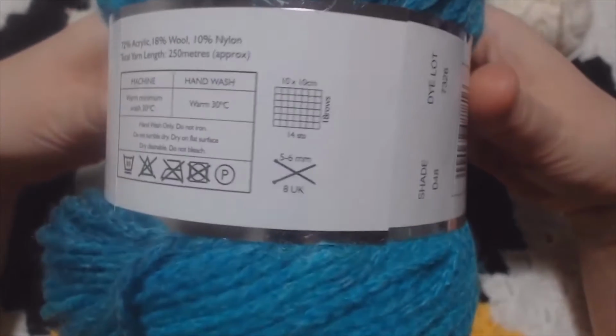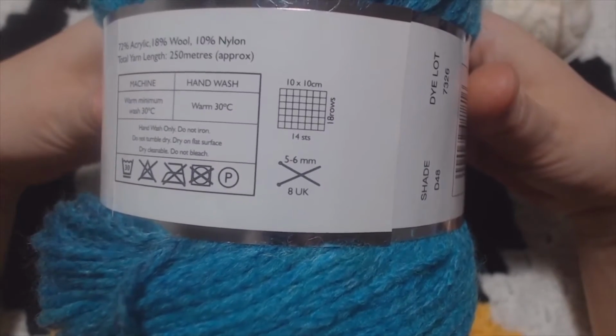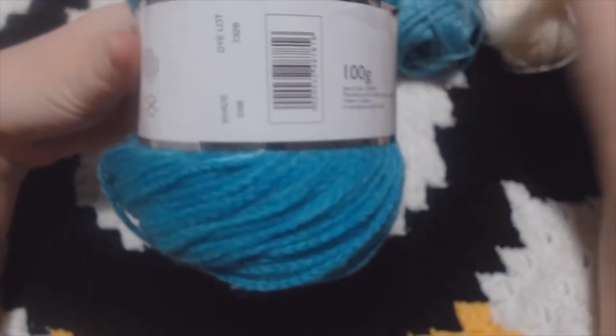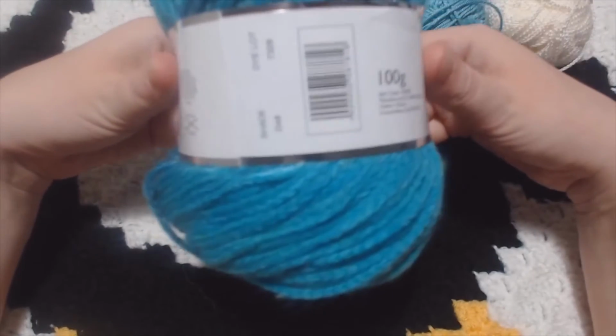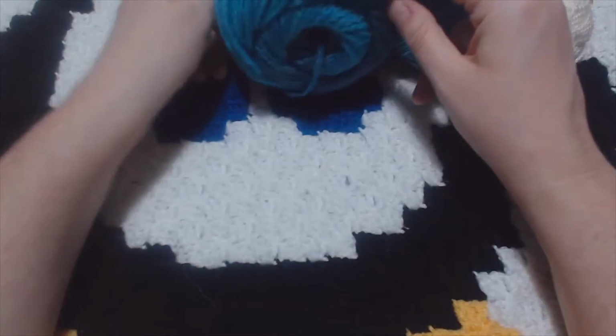And the needles on this one are 5 to 6 millimeter on the knitting needles. So I would probably guess that at a 4 or a 5 on the crochet hook. Let's pop that on there.